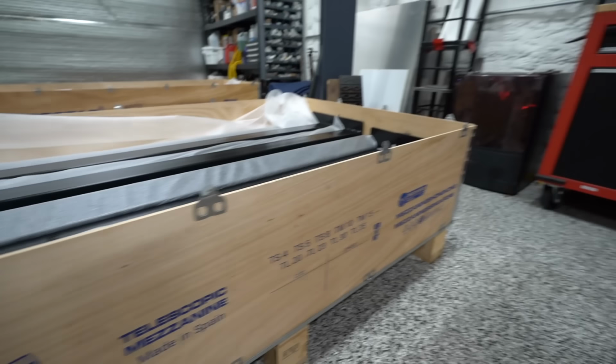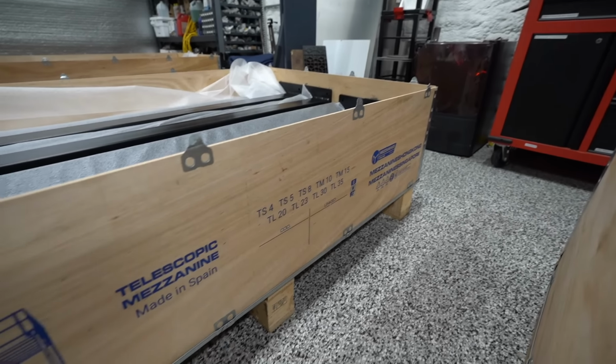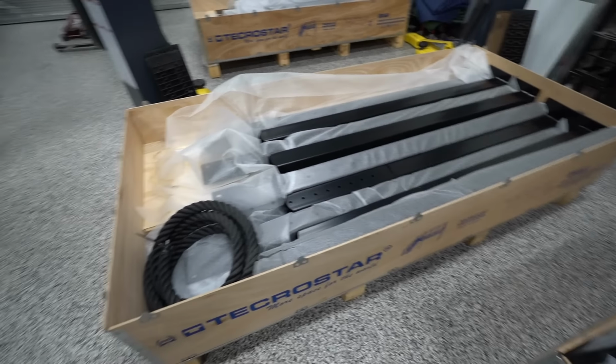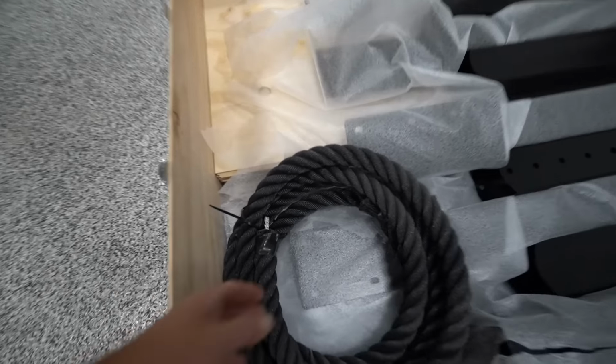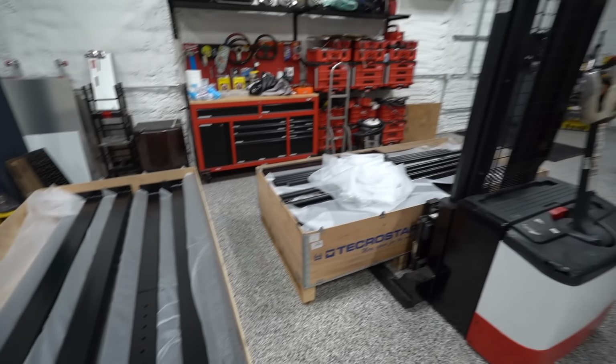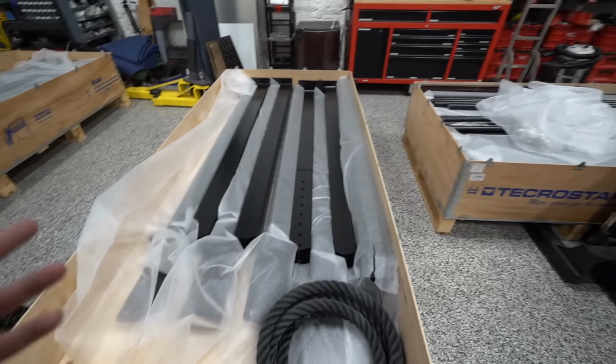TecroStar, made in Spain, but mezzanines online. That's where I got it from. That's where I found it. I was looking up, see if I could find a mezzanine kit, and I came across their site, and I thought the price was really reasonable for what you got compared to what I could build it for myself, and it just seemed to make sense.